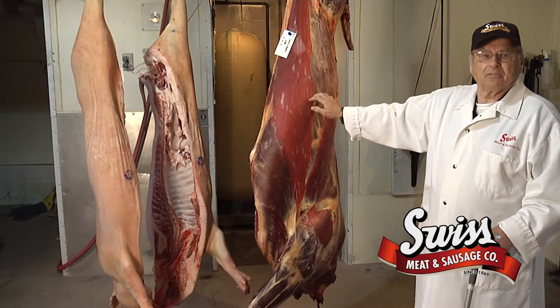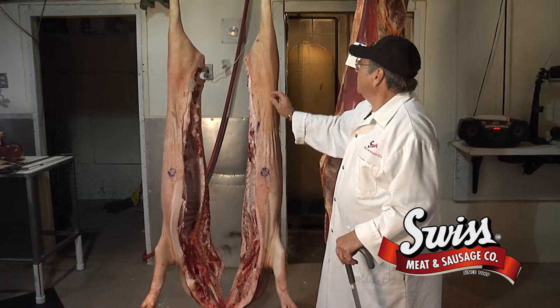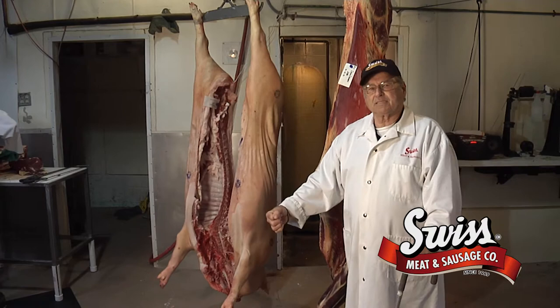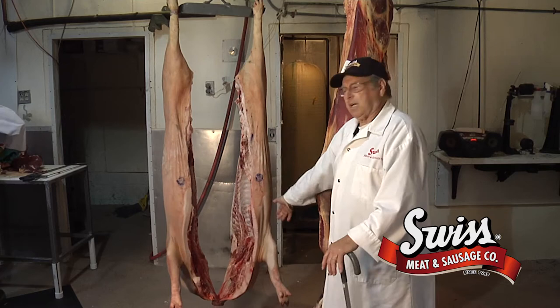Now the whole hog is the same way. We do slaughter. Start again with the whole live hog. Most butcher shops today, if they talk about a butcher shop, all they do is open a box, take it out, put it in the meat case. It's already cut and wrapped. But most butchers would not know what to do with a whole hog.